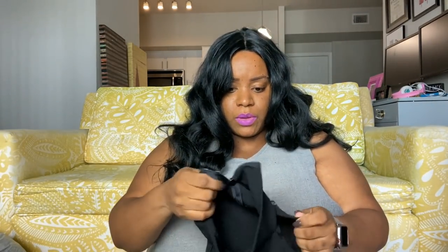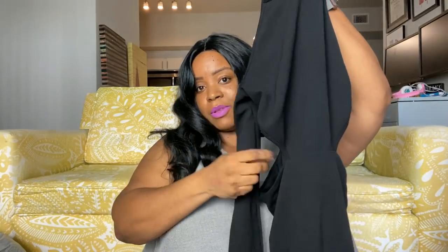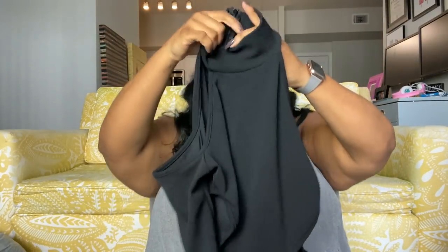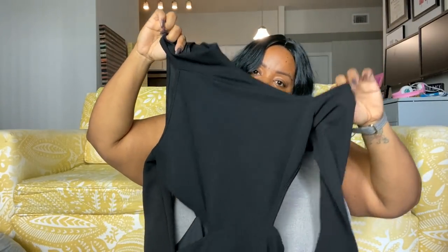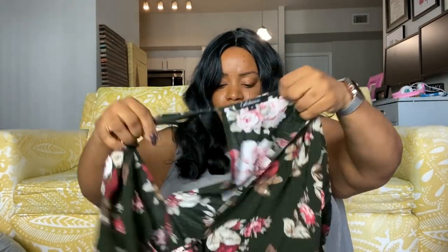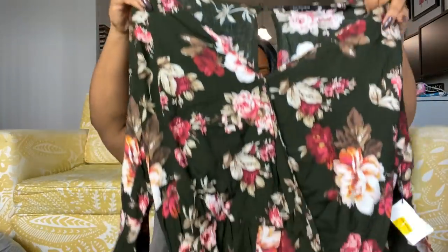This is Boohoo. And the reason why I got this is because I like the cold shoulder. I don't wear a lot of cold shoulder, but remember, this is Posh. So just a really sexy little black dress, LBD. Boohoo, with the side cut out, showing your side meat. This is a romper, I believe. Is it a romper? Yes, it's a romper. And this romper, I don't know who it's by, but it's a romper.